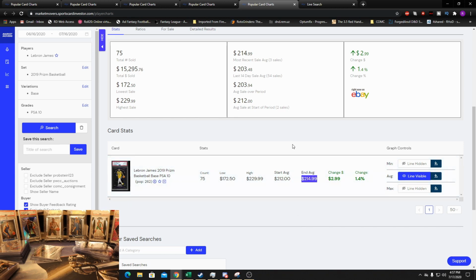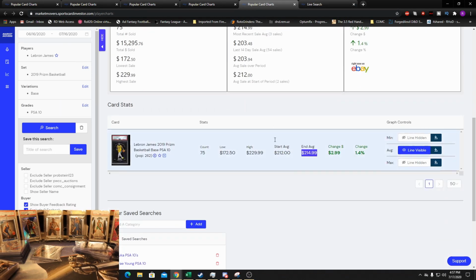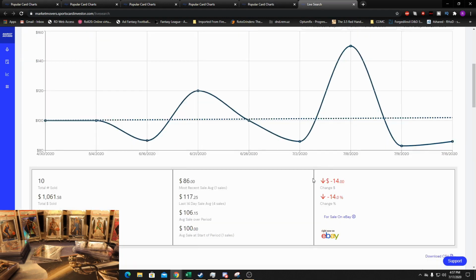The little grading company that could, SGC. I don't have a comparison graph on this one because they're not loaded into the system as a default card, so I have to run a custom query. So it's on a separate one. I can't have them compared side by side like this, but this is pretty simple. The PSA 10 Prism base LeBron is going for around $215 a piece.